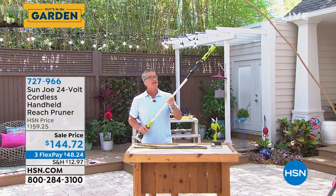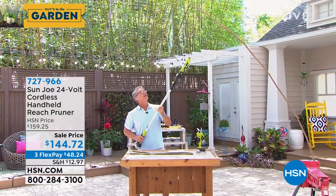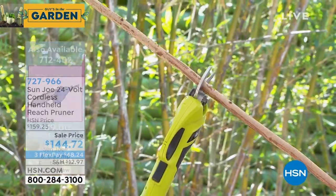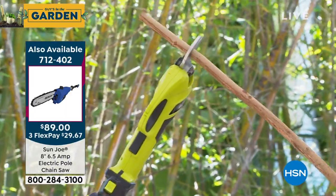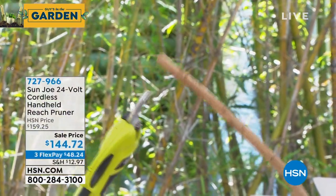So let's say there's a stick way above my yard, and I don't want to have to pull out a pole saw or get on a ladder. Watch this, I go right up, and all I do, I'm going to make sure I'm on it, make sure you got the shot, ready? There you go. All right, look at this. I'll do it again. Watch, again. This is ridiculous. And I am doing nothing but pulling a little button. It's all powered, and it gets through.